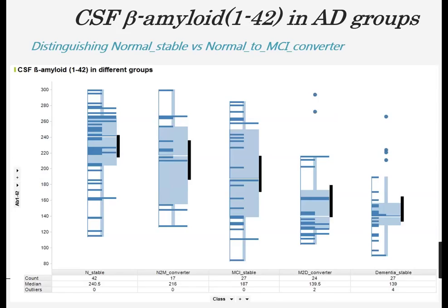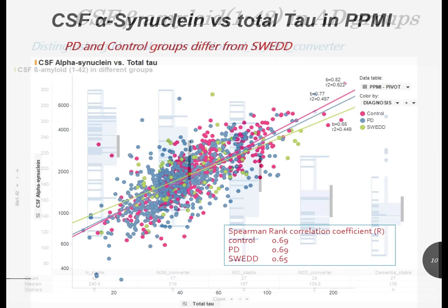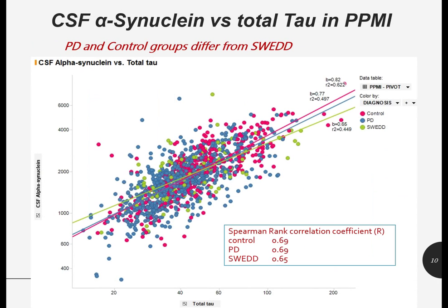So looking at the data itself, to our pleasure, we were able to confirm that CSF amyloid in this data concurs with the published literature. Actually, the beta amyloid goes down in CSF, and we hope that it correlates to the beta amyloid aggregating in the brain. You have less in the CSF because it's getting deposited.